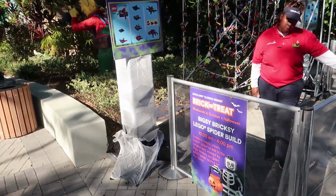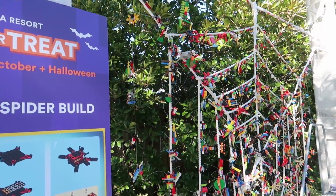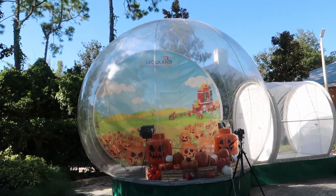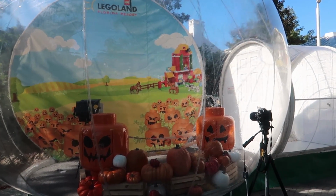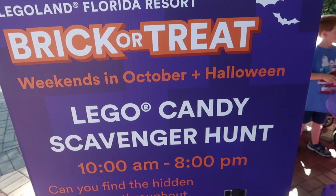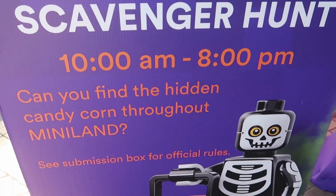Okay. Out in front of the Lego factory, they have a Lego spider building contest. Ooh, look at all these different spiders that the people have made. And they're also telling jokes in the background. Right across from that is this photo op where you get inside of this gigantic snow globe type thing and you get your picture taken with leaves blowing around and everything. That looks like fun. They also have a Lego candy scavenger hunt, so you have to go around and try to find the hidden candy corn in Miniland.